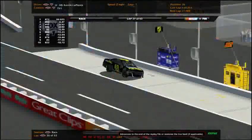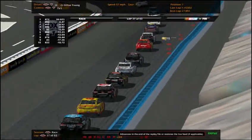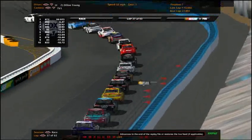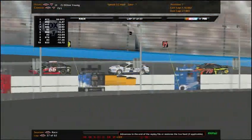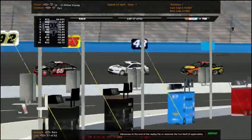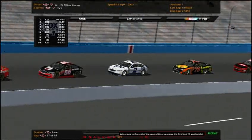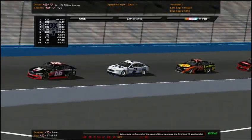I think the best place to be is out front right now, just to stay out of all the trouble. But that could play a part later on. Look at Dylan Young. He was turned into the wall on 2 tires, and here he is in 7th place. Yeah, he's been in more than one accident and still out there, so that's a great job for that Team Penske crew to keep him out there.